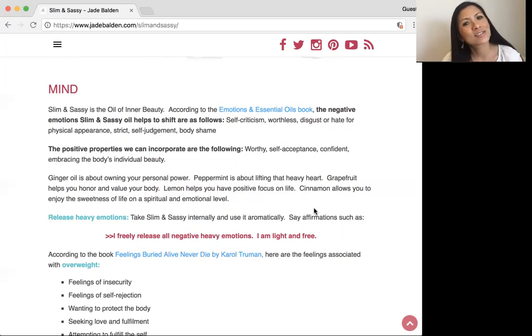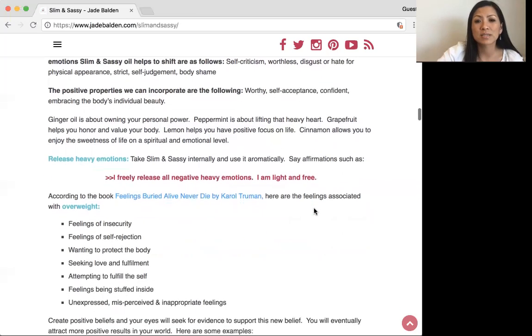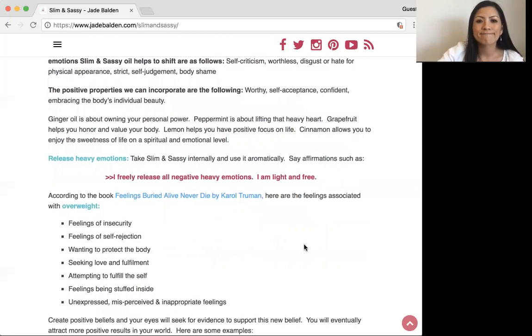We have a balance of self-correction, okay, which is good. But we take that too far, and it becomes judgment, okay? And yeah, it's not healthy. It's the positive that we can incorporate as we let go of the negative: worthy, self-acceptance, confident, and embracing the body's individual beauty.